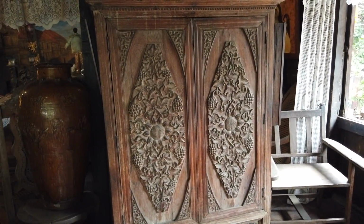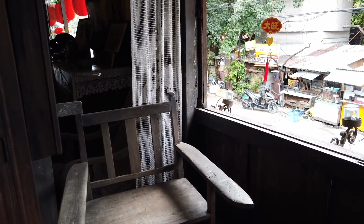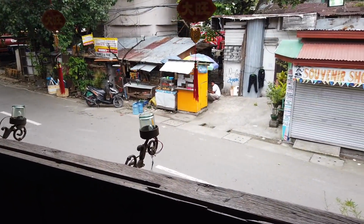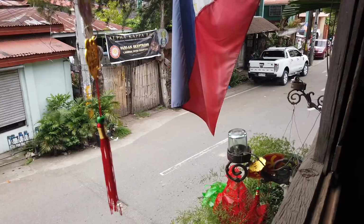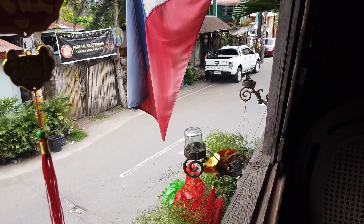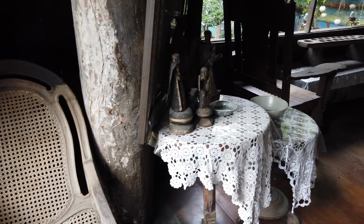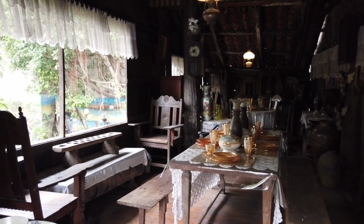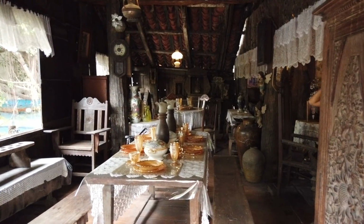So that's an old cabinet, well preserved, carved, and another old chair looking through the road as their neighbors pass. All the tartanillas, you know, the horse carts that drive through during the Spanish time, this family can see that from their house, because that's one significant decoration or design of the old Spanish houses. They got these big verandas or balconies so that the rich can overlook their neighbors.